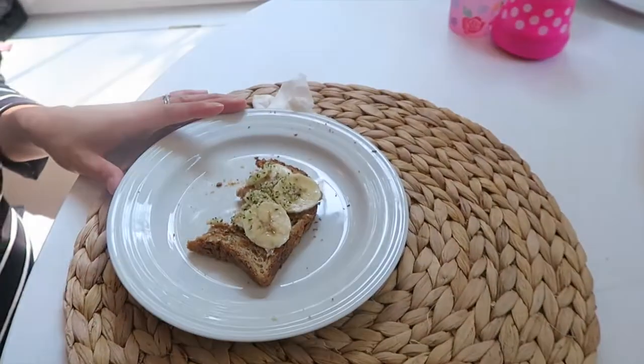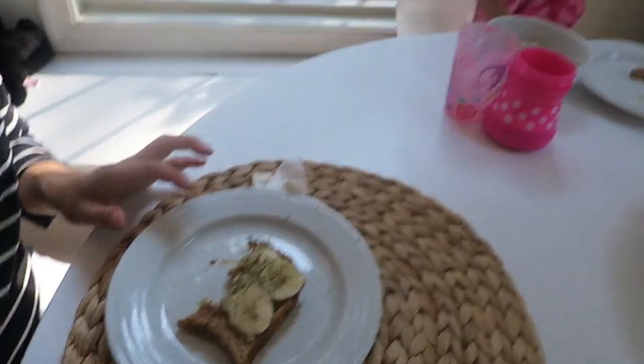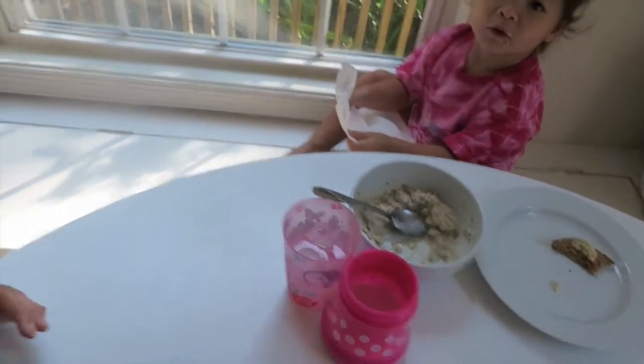Good morning. Happy Thursday. Cam and I are just having our breakfast. I'm having some banana and almond butter toast with some hemp seeds. Cam's having some oatmeal and banana.